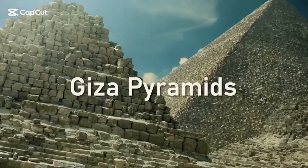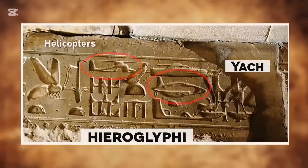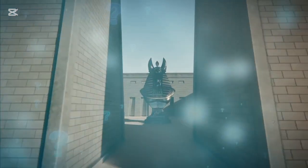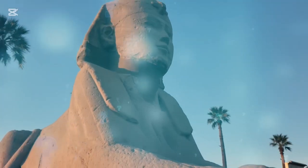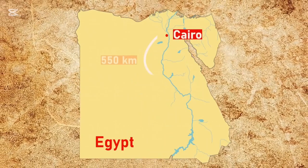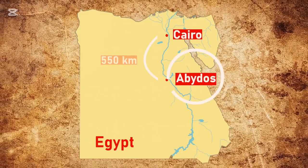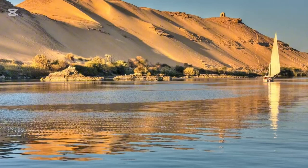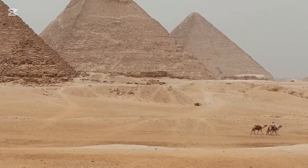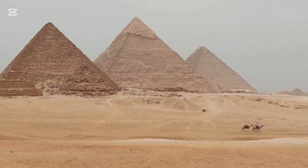From the construction of the Giza pyramids to the discovery of modern helicopters and yachts in hieroglyphics written thousands of years ago, the land of Egypt is filled with so many mysteries that they leave the human mind stunned. A city known as Abydos is one of the oldest cities of ancient Egypt, 550 kilometers away from Cairo. On one side, the Nile River flows at a distance of 11 kilometers, while on the other side, as far as the eye can see, there is nothing but sand.